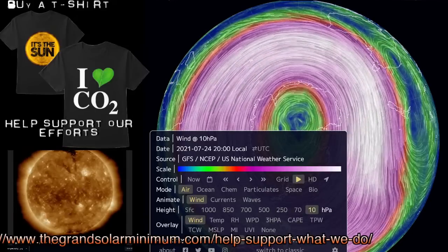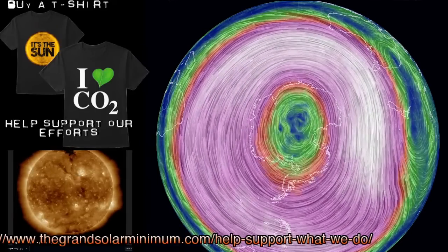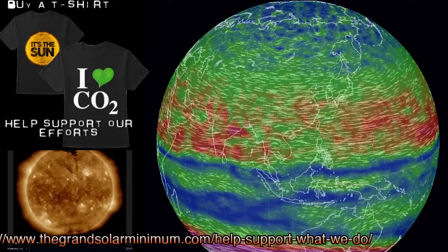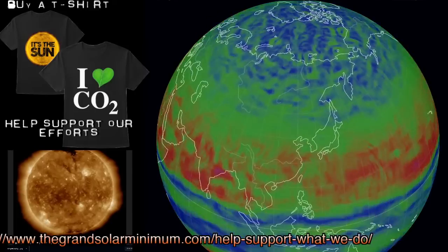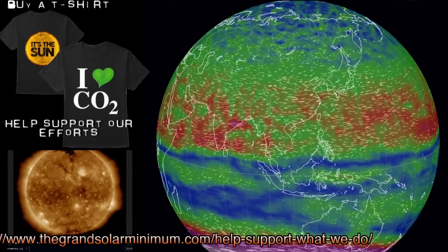This is typical. It's winter down here, so you're going to see this. That's the South Pole. Nothing like that up here, though, because obviously, it's not winter. But solar wind speed affects the jet stream that brings us our weather.